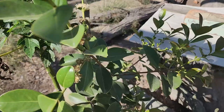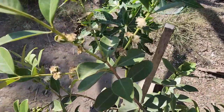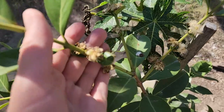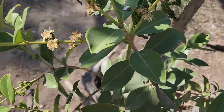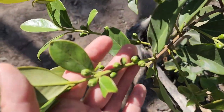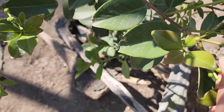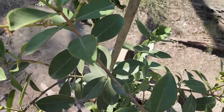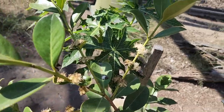The fruiting bushes have already started to flower and setting the first fruit. This is the yellow cherry guava. So imagine lots of buds, flower buds here. So there will be lots of fruit for the birds as well.